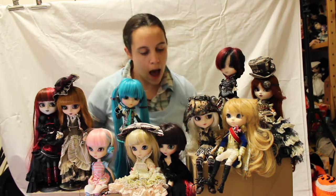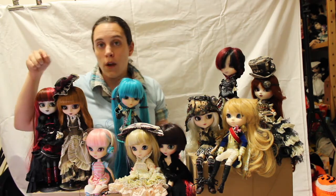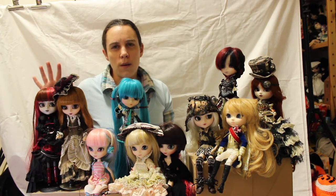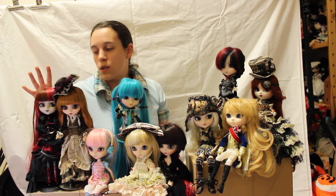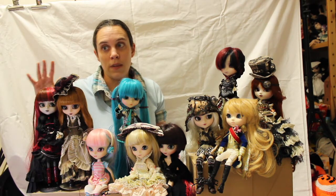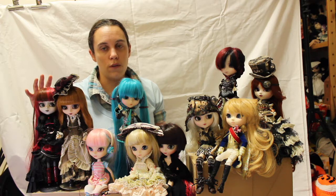So let's get started here with Wilhelmina. Wilhelmina is somehow rare and I managed to grab her on Yahoo Auction. So I was really happy to have her at a normal price because she's getting rare and I really like witches. I love magic and everything about witches. So having her was kind of a must for me.